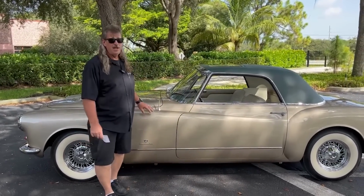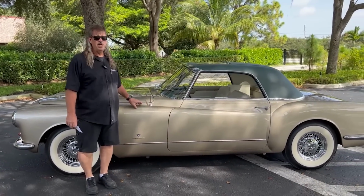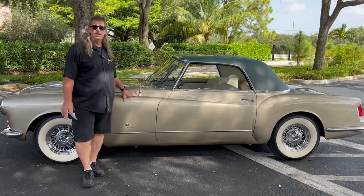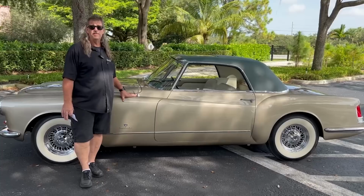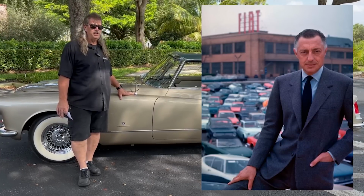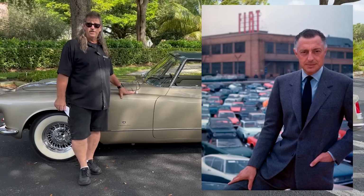So some of you may be asking, who was Gianni Agnelli? Well, Gianni Agnelli was also known as L'Avvocato. He was an Italian industrialist. He was the grandson of the founder of Fiat. He later ascended to the position of chairman of Fiat.